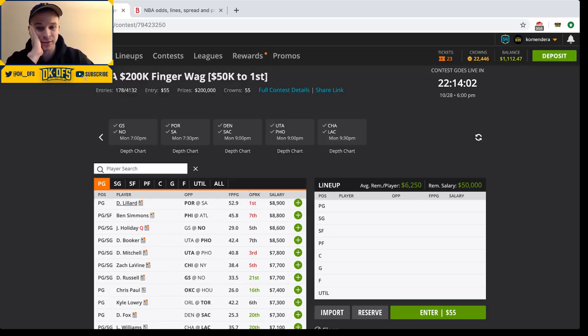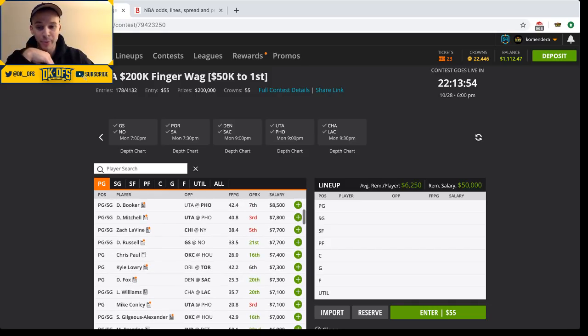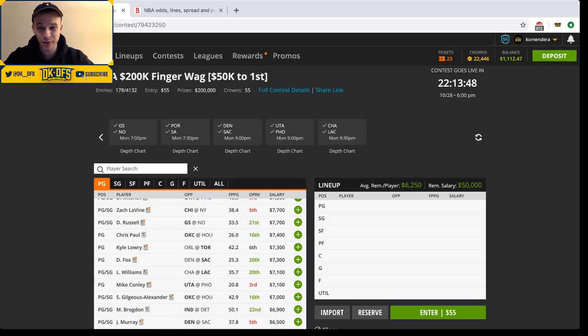Just below that, Lillard, I don't know if I want to go there against the Spurs. Ben Simmons, I would look to if Embiid misses. And then this next range of guys I'm not super high on, like Booker, Mitchell, Levine. We know the upside's there, but very inconsistent. Chris Paul's okay at 7.4K. I think I would prefer other plays.